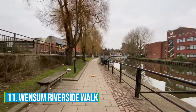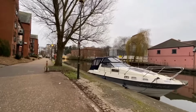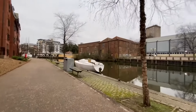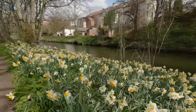Number 11. Wensum Riverside Walk. Experience the charm of Norwich on the Wensum Riverside Walk. This scenic concrete path is perfect for leisurely walks, providing jaw-dropping vistas and access to iconic landmarks. Marvel at Pulse Ferry and Cow Tower, each steeped in historical significance as you meander along the route.